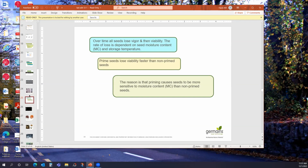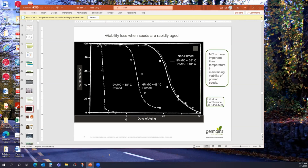The reason is that priming causes seeds to be more sensitive to moisture content than non-primed seeds. Al Taylor and I worked on an experiment. It only took us 9 years to publish this, but I want to give you an example why seed moisture is so important. This slide illustrates viability loss when seeds are rapidly aged.